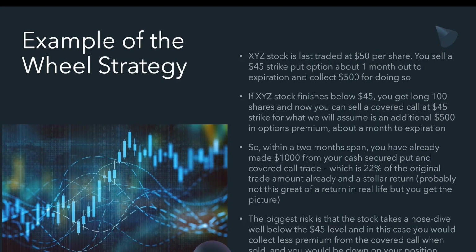So, example of the wheel strategy, right? So XYZ stock is last traded at $50 per share. You sell a $45 strike put option about 1 month out to expiration. And let's just say, hypothetically, you collect $500 in premium. The premium is yours no matter what.